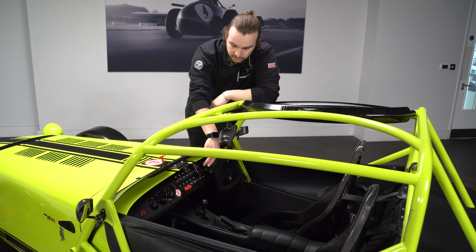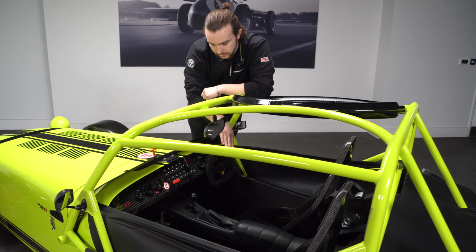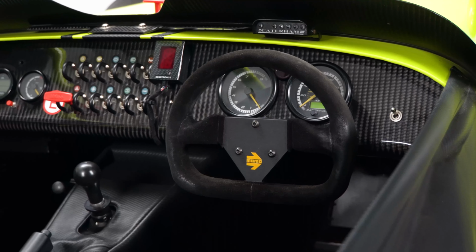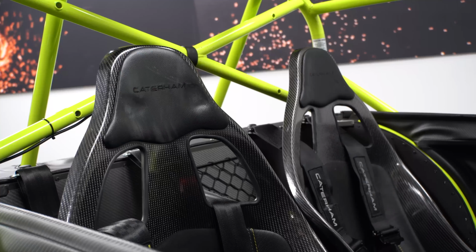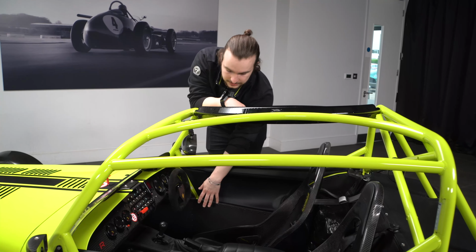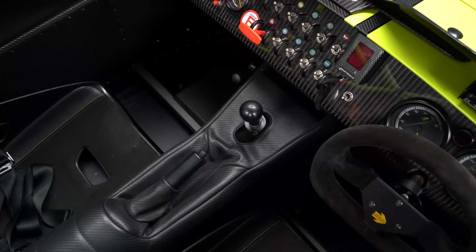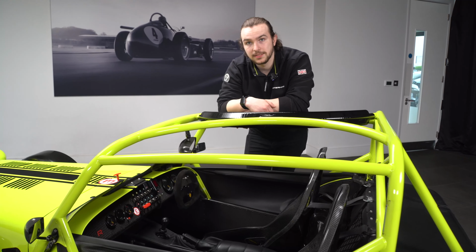You also do get a Geartronics gear display, which is quite nice and visible. And a cool little thing on this one, you also do get a flat bottomed suede finished Momo quick release steering wheel. So moving on to the seats, we have the carbon seats with the racing harness. You also do get a bit of carbon on the seal here and on the interior of the panels. And it follows it through to the interior of the handbrake gaiters and the gearbox gaiters as well.